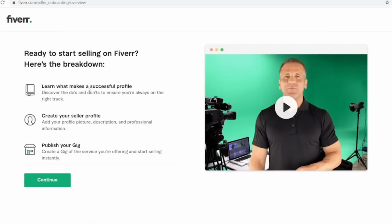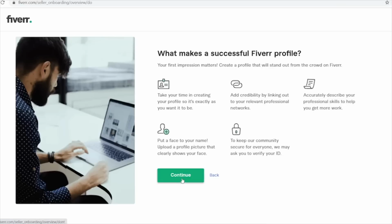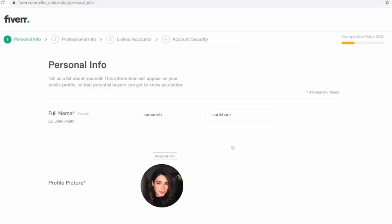And then on this page, you don't even need to read all this stuff because it's only about learning what makes a successful profile, creating your seller profile, and then publishing your gig. So you just want to click on continue, and on what makes a successful Fiverr profile, you can go through all this if you want. Just click on continue again. Now let's talk about the things you want to steer clear of. Continue. And then you just want to start completing your seller profile.